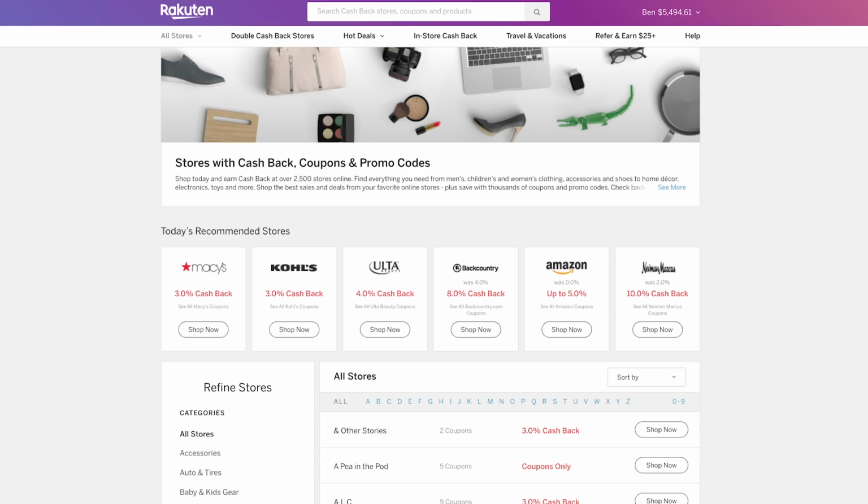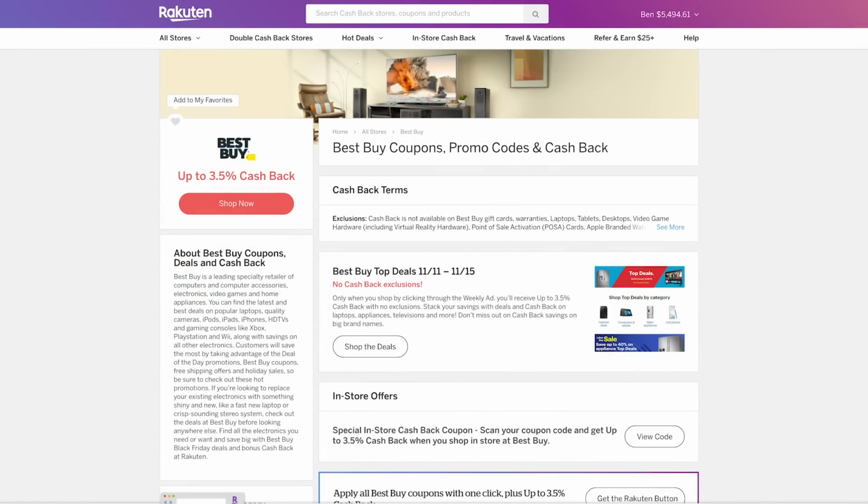I'll give you some examples. You can earn 3% cashback at Macy's. You can earn up to 5% at Amazon.com. Sometimes it does depend on the department. We'll just look at Best Buy because we used that as an example. At Best Buy, you can earn up to 3.5%, and they'll also give you a load of coupons for different departments. And obviously you'd be shopping on Black Friday or Cyber Monday, so you'd be getting deals anyway. So it's like stacking up deals. And that 3.5% could be transferred into 3.5 Amex Membership Rewards points per dollar.